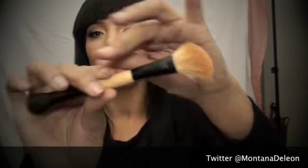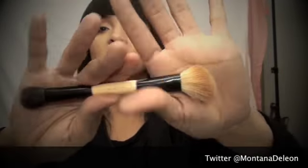But you can also use, I think it's Essence of Beauty. I forget where I get these from, but look it up online. Essence of Beauty. This double-ended. You can also use this side for your bronzer.